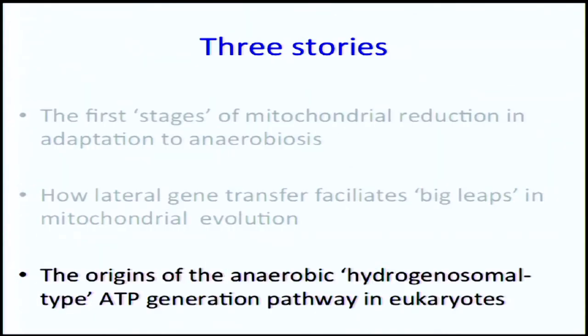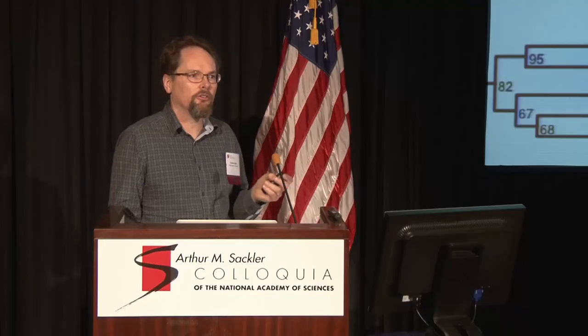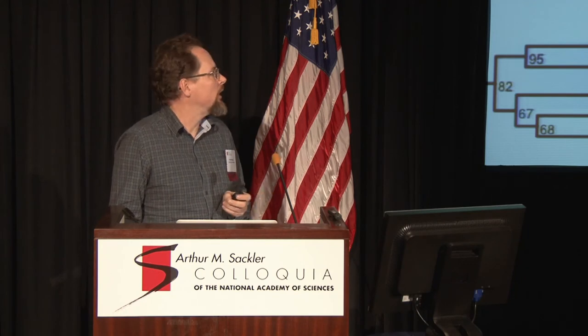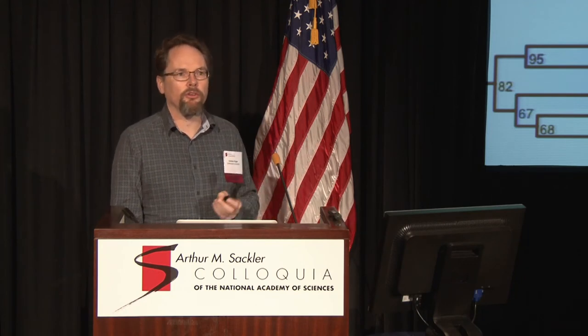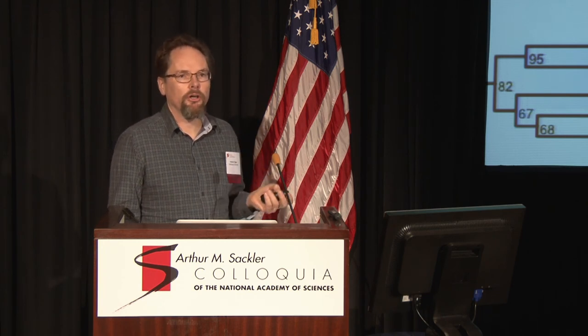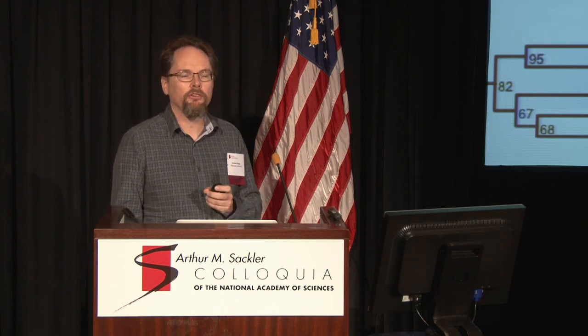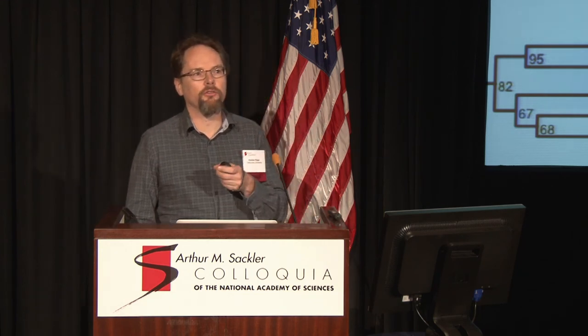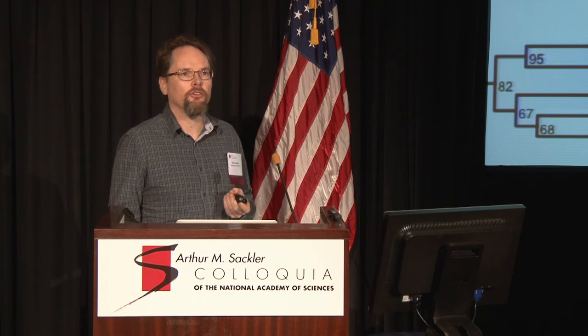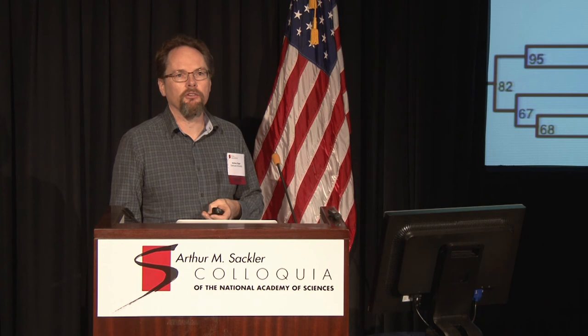So that's story number two. So why is this a great leap? I think the main point here is that you cannot lose iron sulfur cluster biogenesis in eukaryotes unless you replace it with something else. The ISC system that is in all eukaryote mitochondria has only been lost twice, and in both cases, it looks like lateral gene transfer of a different kind of iron sulfur system, in this case SUF, has allowed the loss of the more complex ISC system.